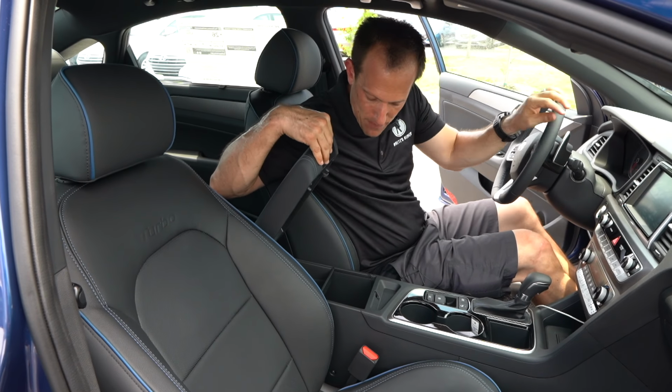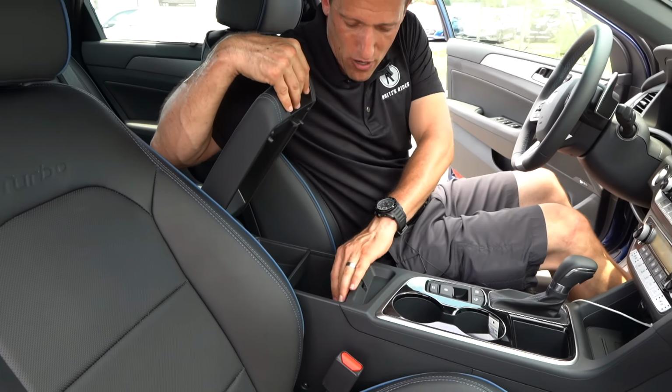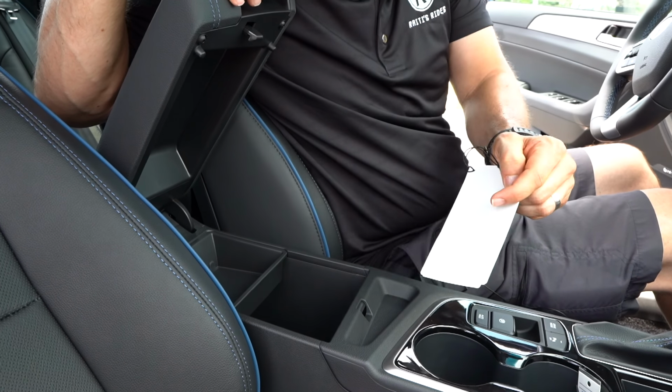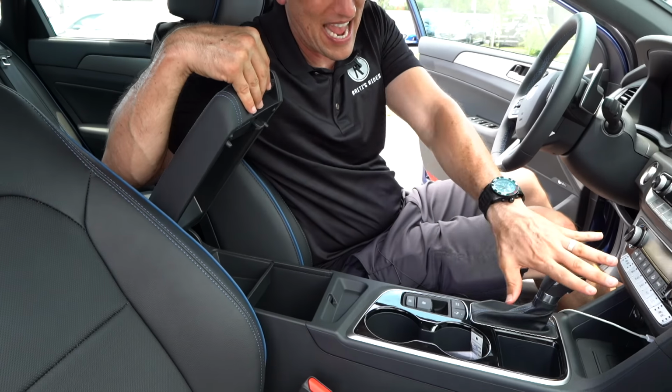That is a thumbs up. Flip it up, you got a nice little tray here for any salted pretzels or peanuts on your trip. And then you have a felt-lined storage area in there. No extra connectivity. Everything, if you're wanting to connect something, it has to be up front.